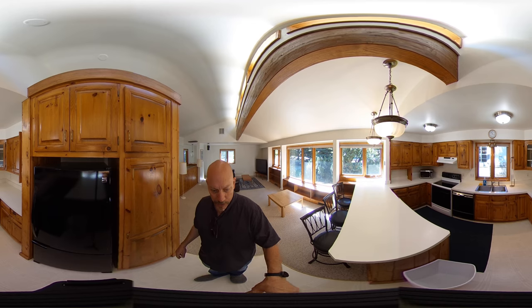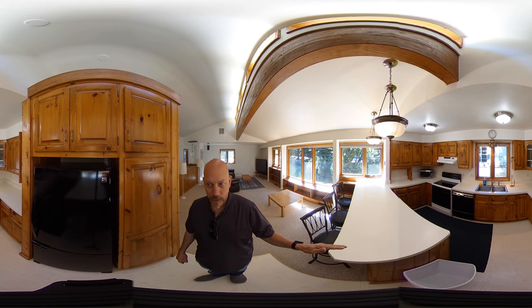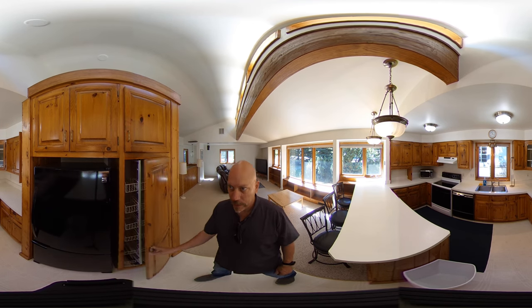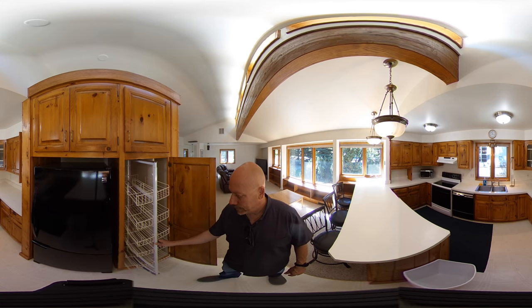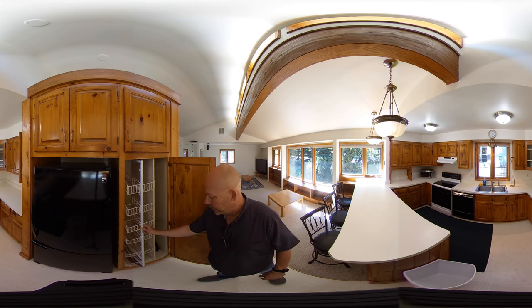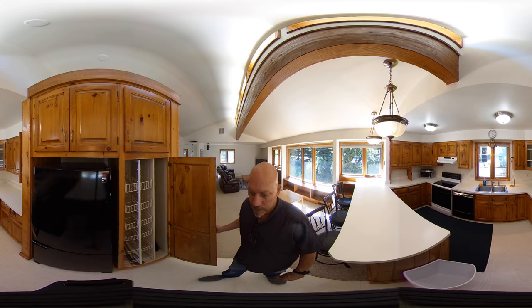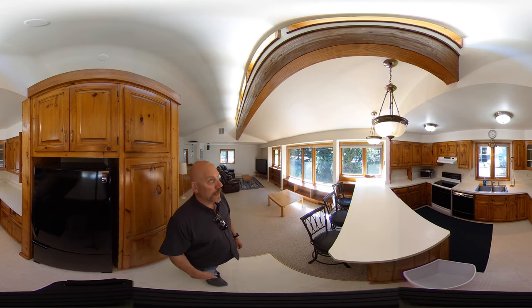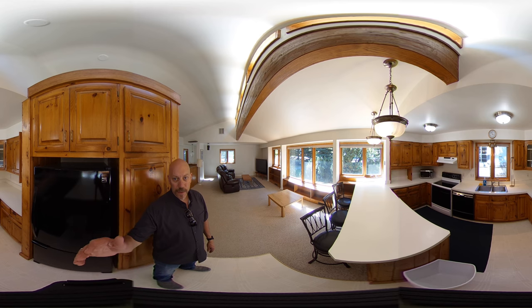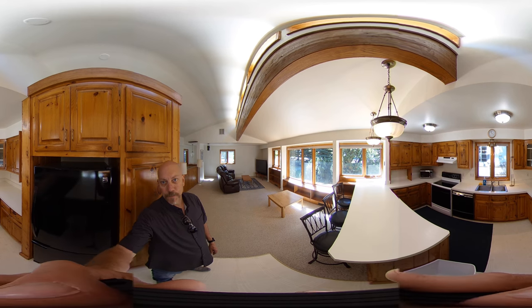And I just wanted to give you an idea of the storage. Quite a bit of storage built in. And in particular, you've got this nice pull-out pantry. So we've got these individual shelves, they can be adjusted a little bit on height, so it makes your storage a little more functional. All right, so that is it for the upstairs. Let's go take a look at the downstairs.